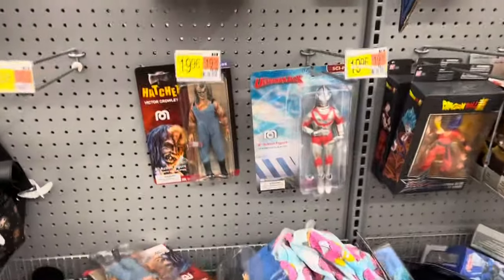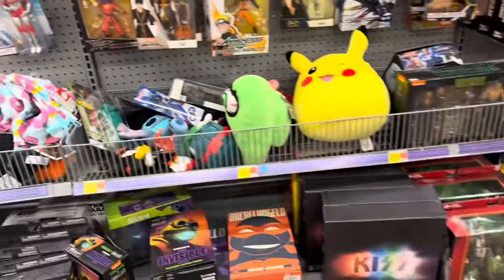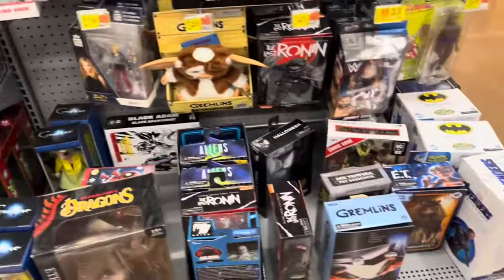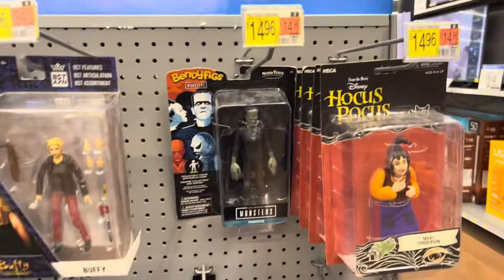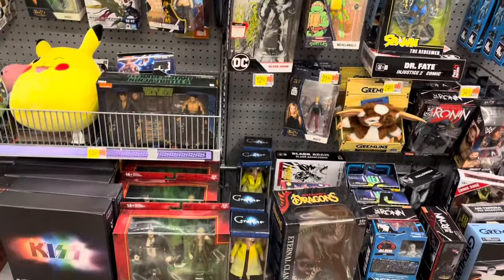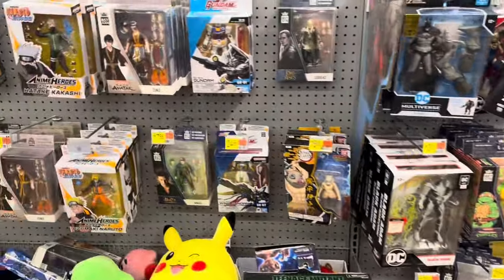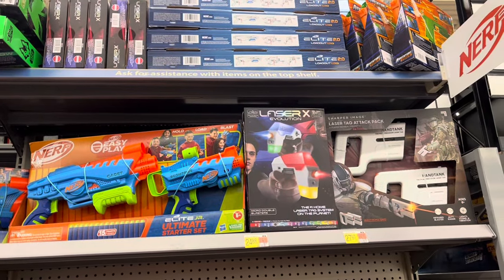Got some Mego over here. So yeah, not much going on in collectibles section. This one hasn't been updated in a while, seems like. All right. There's been somebody hanging out over in Diecast. Let's see if they've moved on, and I'll give you a quick look at that. Well, they're still checking out the Hot Wheels and whatnot, so I don't want to get in their way.